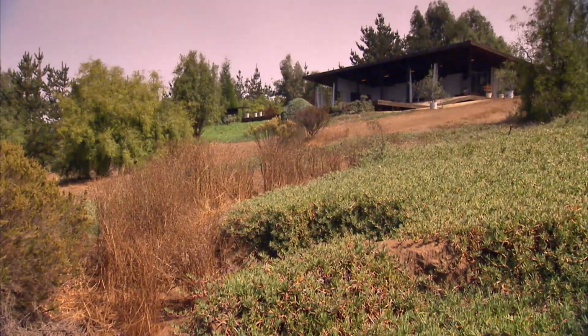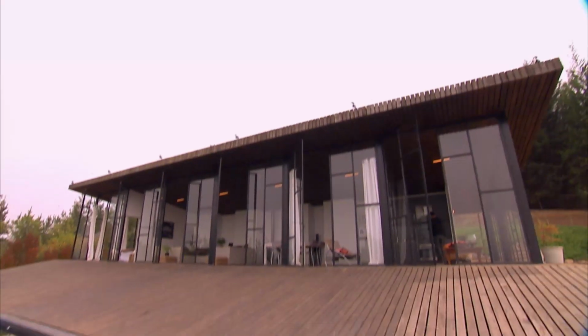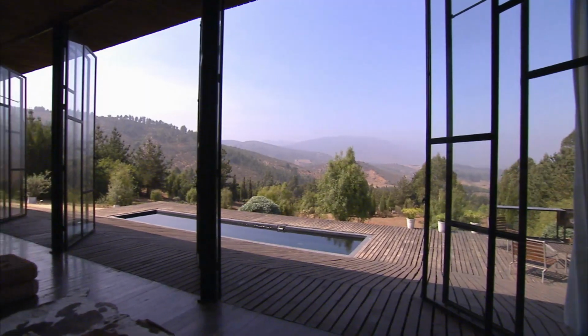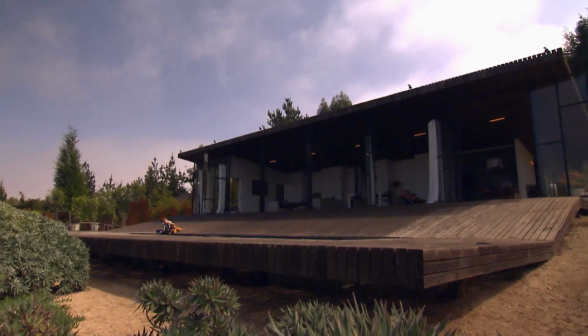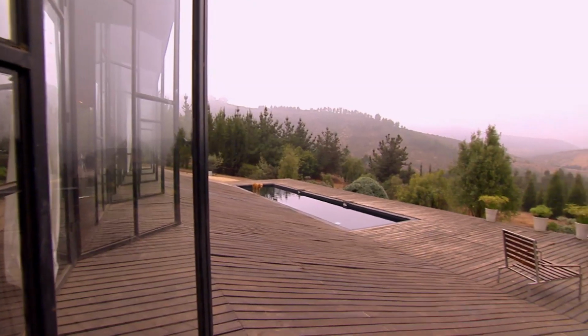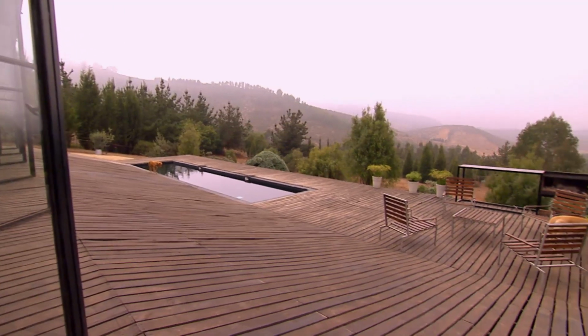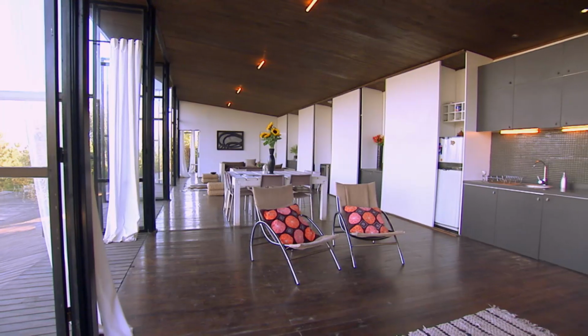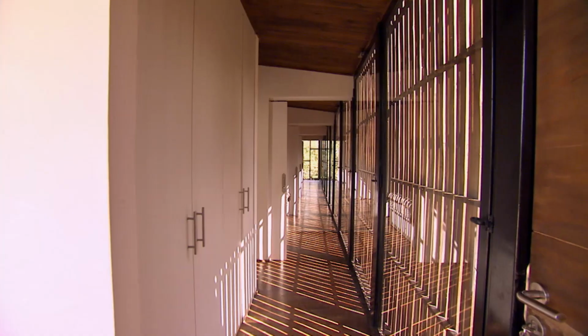Just 19 miles from Santiago, where we found this 4-bedroom, 2-bath home. The main feature of this 1,800 square foot stylish sanctuary is the expansive deck made from locally sourced wood. The breezy open space is divided into living, dining, and kitchen areas, with the bedrooms and bathrooms shaded in the back.